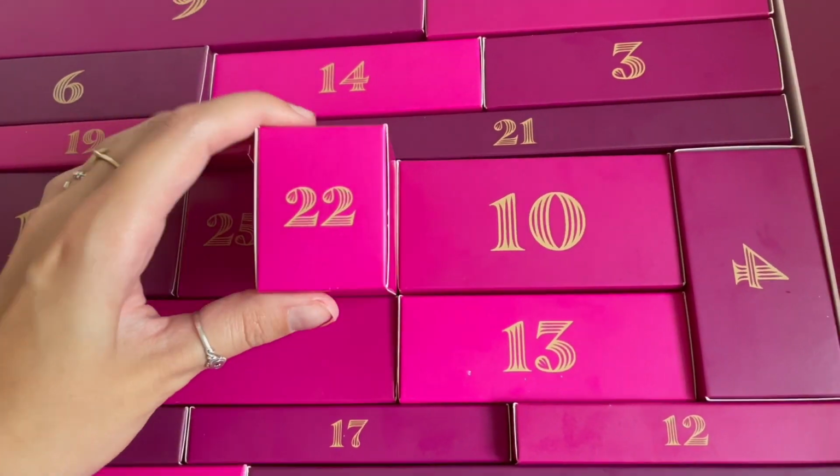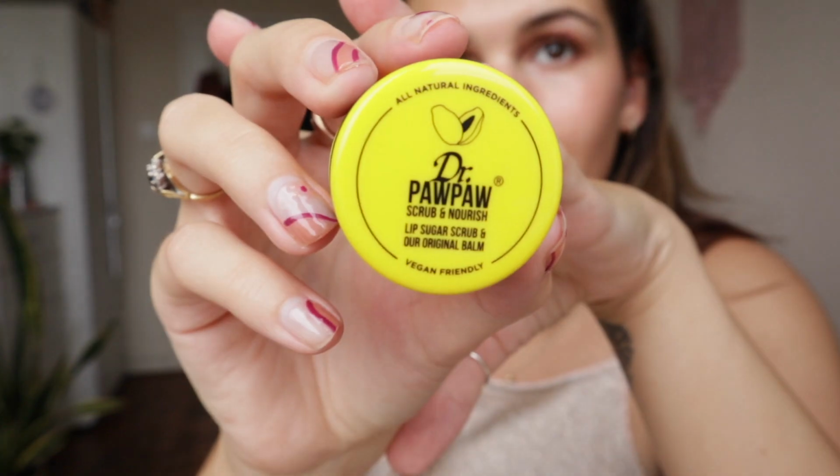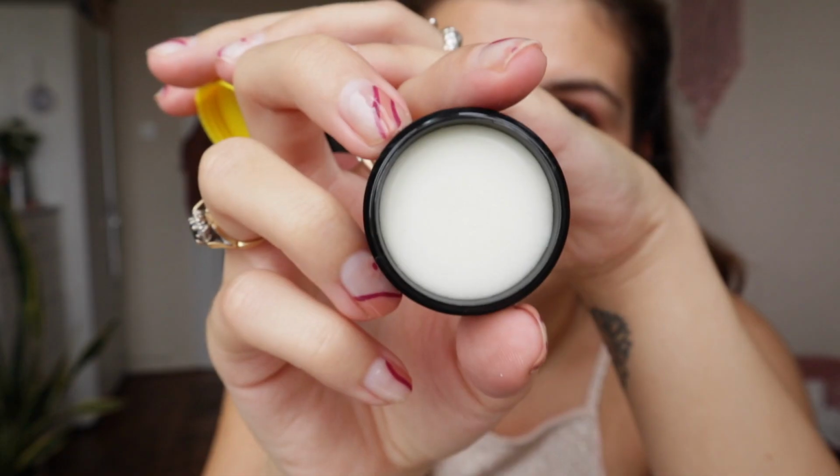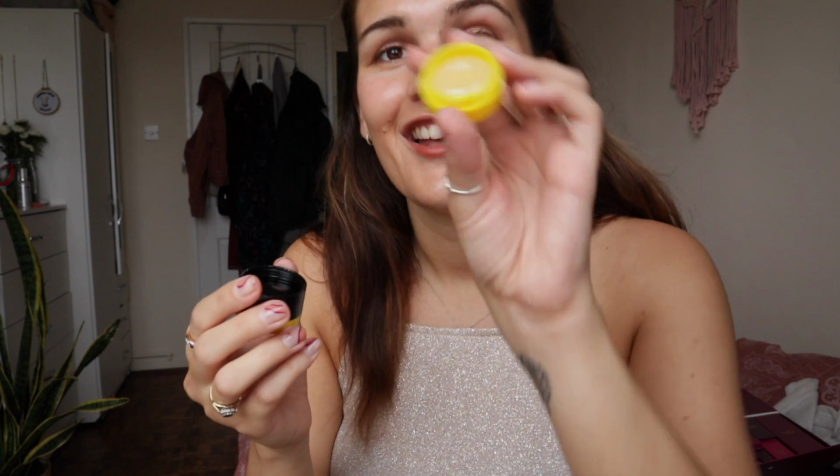We are getting towards the end. So in this one, we have a Dr. Pawpaw Scrub and Nourish. I think this one might be double-ended. Up top we have a lip balm, and then on the bottom, no, this one must be the balm. I don't know, I'm a bit confused.